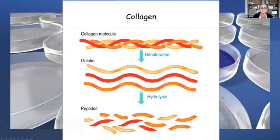So let's look at collagen. When we look at the collagen, it looks like a braid, right? But we look at the denaturation process, and this happens in the stomach. This is required for proteins because they need to be digested. The denaturation process is basically modifying the molecular structure, deactivating or untangling the collagen, okay?